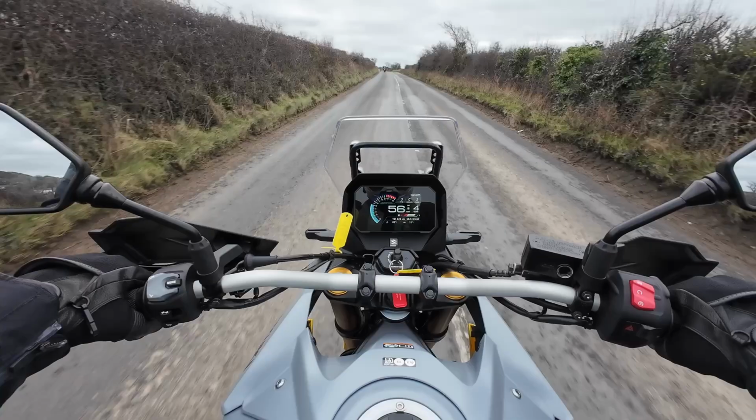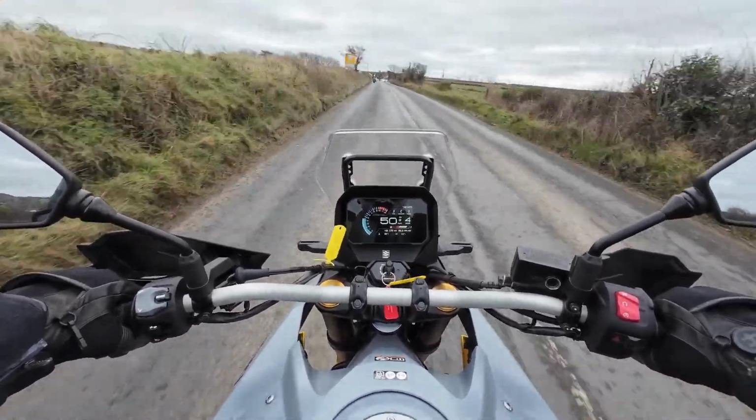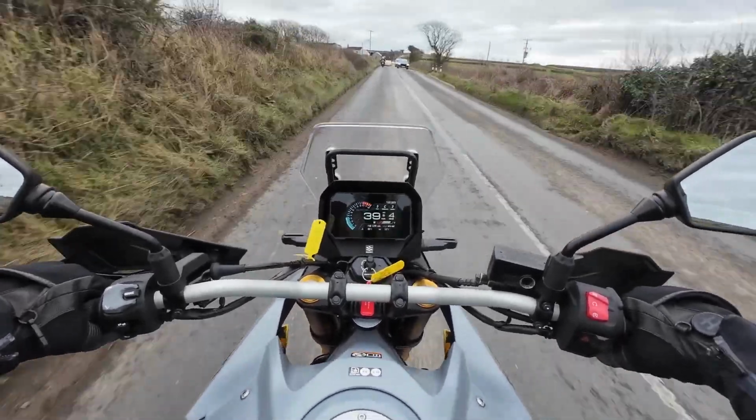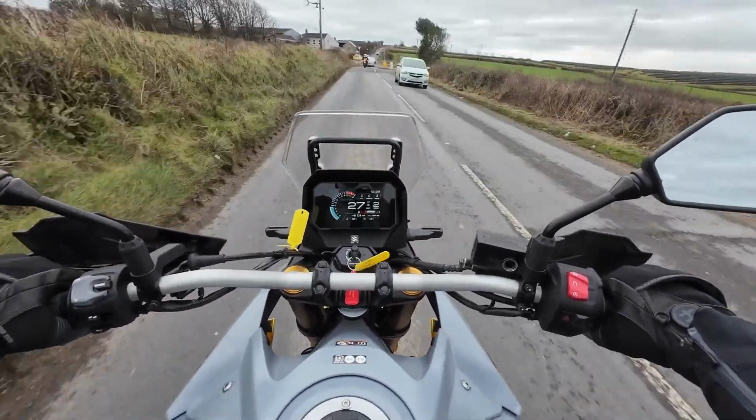The GSA 900 now has a bigger tank, I think. I think it's got a 24 litre tank, which gives it a range of over probably 300 miles, I would think now.